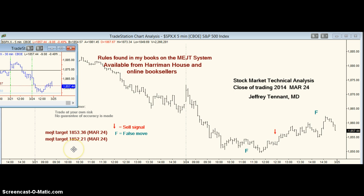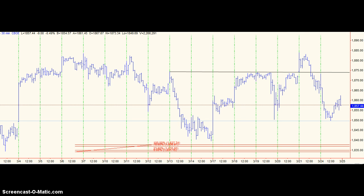We have targets of 1853.36 and 1852.21. That's not really a heck of a lot lower than today's close. Just because we have lower targets, that does not mean that we cannot print higher prices first.